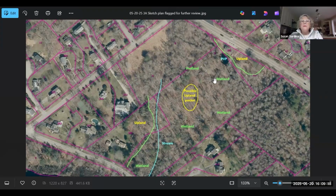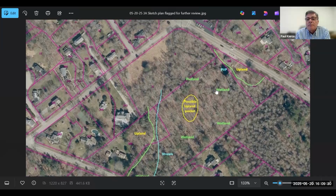The only part that seems feasible to me is that triangle where it says upland. And it looks like it's at least equally as large as the lots across the street, across 3A. So I would think that would be feasible, especially at the south end where it's a little wider. So this area here is upland as well. And then down here is as well.